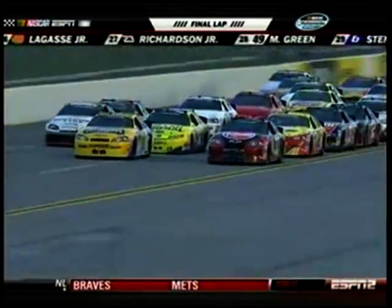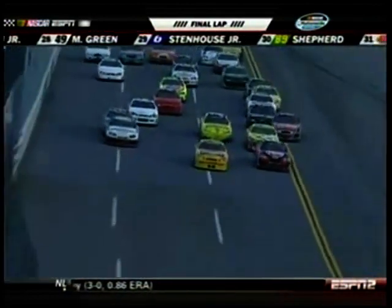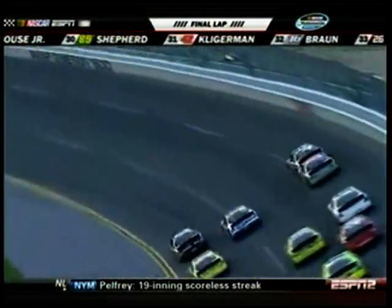Jamie McMurray is there. He has drafting help from Brian Vickers. They're going to go 3 wide behind him. It's McMurray, Harvick, and Keselowski 3 wide for the lead in the win. Joey Logano pushing Brad Keselowski. McMurray trying to get in line. He's going to get turned. Clint Bowyer is going to turn him, and they're crashing.